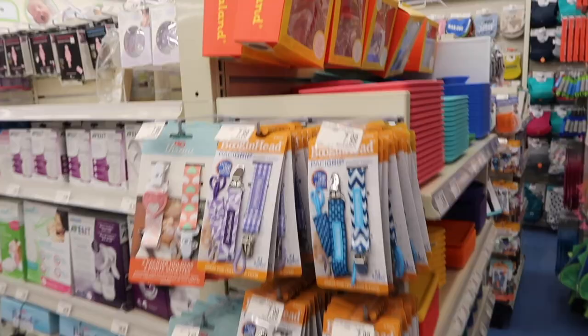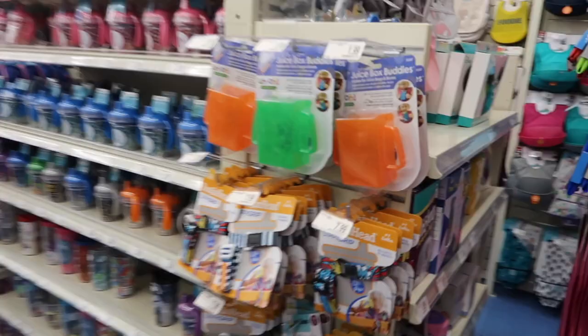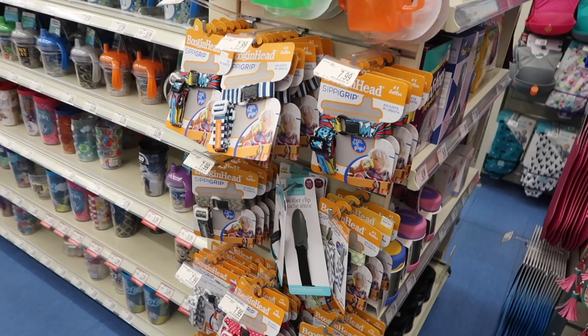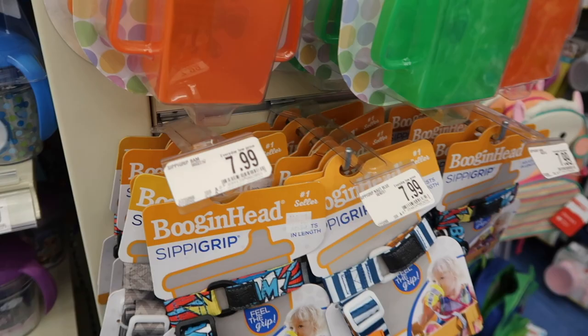We also have the passy grips here. And also these, I highly recommend. You guys will see them in my must-haves. We're actually gonna be picking up one more of them because I hook them onto her sippy cups or her bottles, and it's awesome if you're out at a restaurant or if they're in a stroller, so you don't lose that bottle.